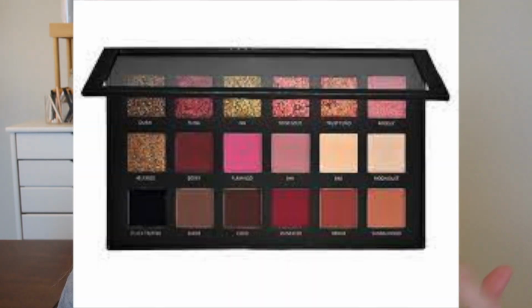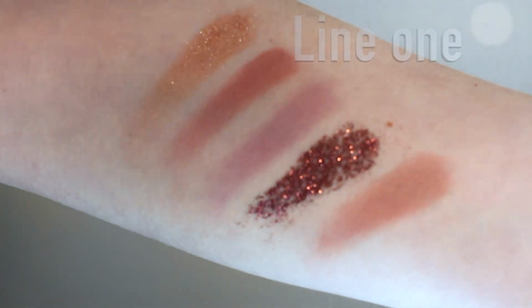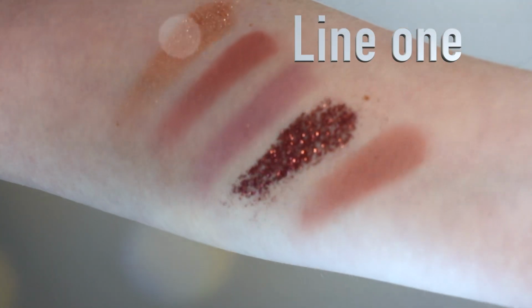I'm not 100% sure if that is how the Huda Beauty one is as well, because I did have the original. I'll put it in post so that you know which one I'm talking about. It had really different textures in it. It was a little bit weird to me. But the swatches of the Daydream palette are really beautiful and rosy and just very springy.